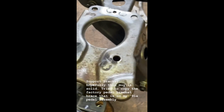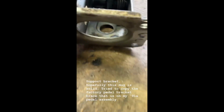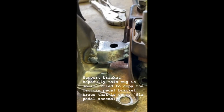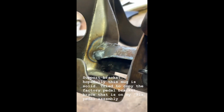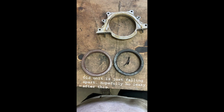Here I've got everything welded up, sanded down, and also welded this support in just like it is on my other manual car, which is an RT as well. And I know these have issues of cracking, so I was trying to prevent that, so I don't have to take this back out ever again, hopefully. And here I'm showing my RT where it has that support in there. Now it's time to move to the rear main seal and get that fixed.